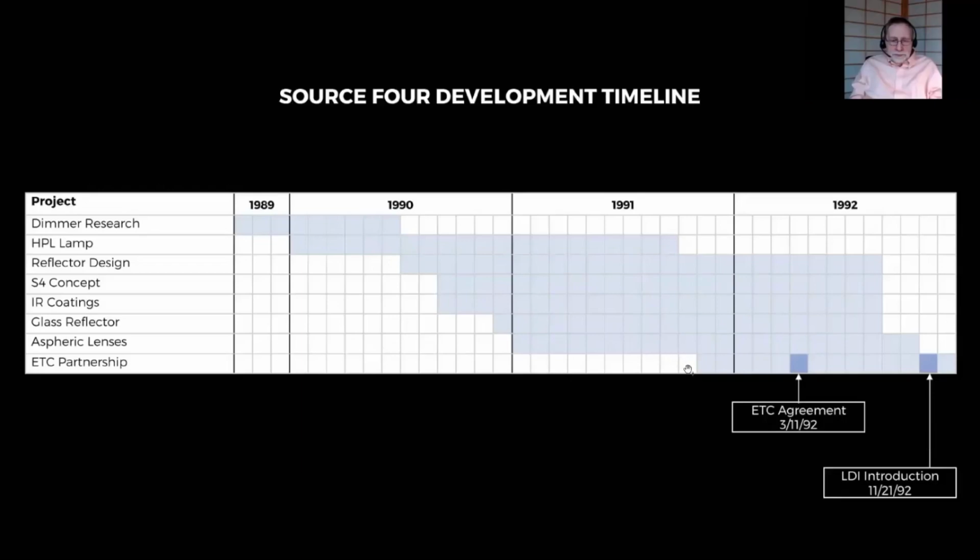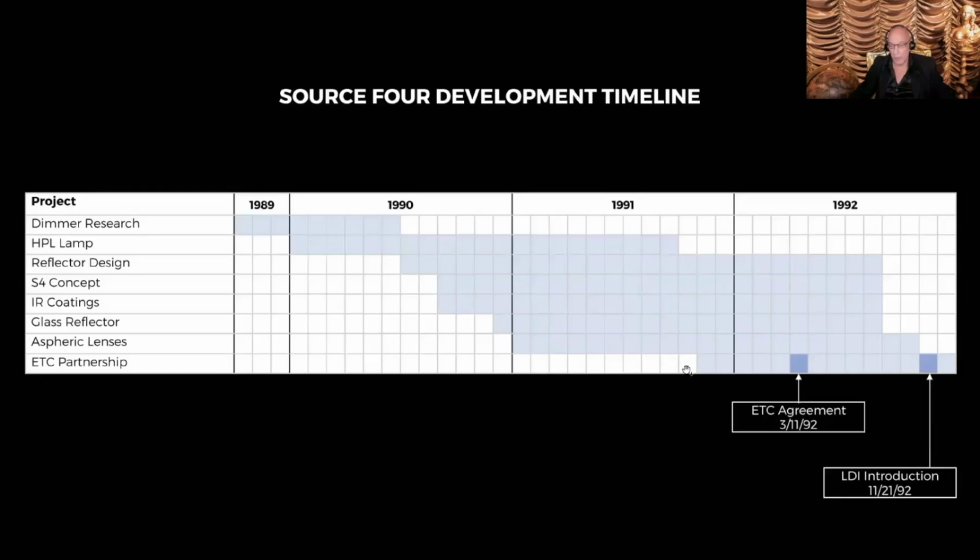to Entertech as representative of Production Arts and looked at the prototype of the fixture, and then the relationship with ETC developed, and an agreement was signed in March of 1992, and then the Source 4 was introduced at LDI in November of 1992.